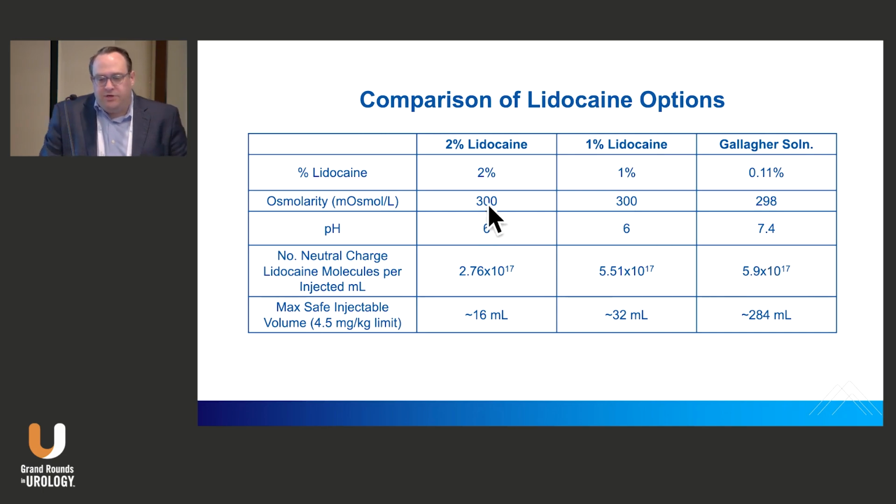Okay, so you can see here with 2% lidocaine, again, for the purpose of these calculations, I used a pH of 6. The companies have all brought it up to an osmolarity of 300. That way, it doesn't irritate that much other than the burn. But the number of neutral charged lidocaine molecules in 1 mL is 2.76 times 10 to the 17th. But because of the safety limits associated with lidocaine, you could only inject patients with a total of 16 mLs of 2% lidocaine or 32 mLs of 1% lidocaine.